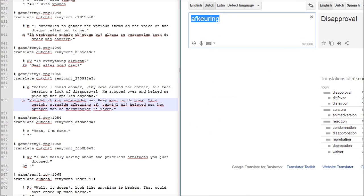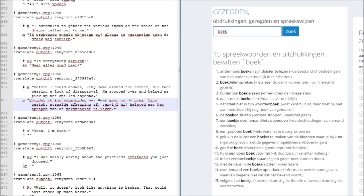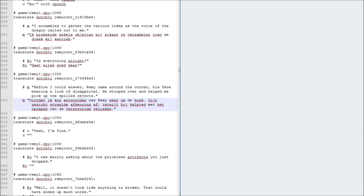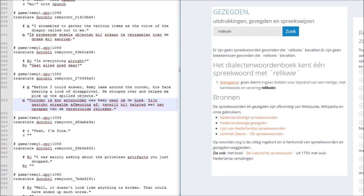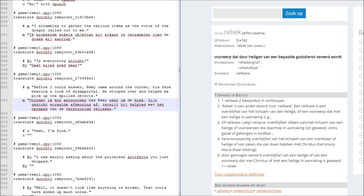Does the relic work, or is it always a reliquie? Yeah, it does work. Interesting. Interesting. Very interesting. Oh wait, I need to go here. Yeah. Okay. Okay.